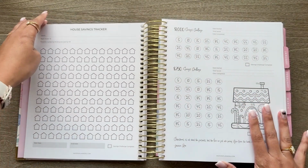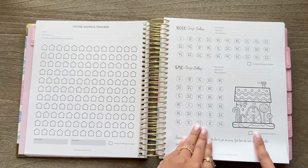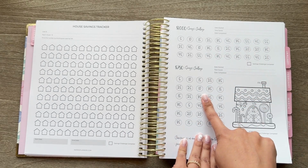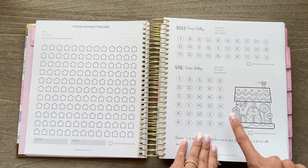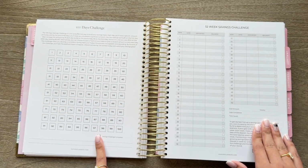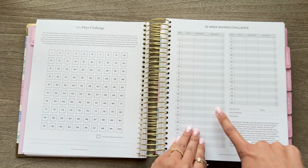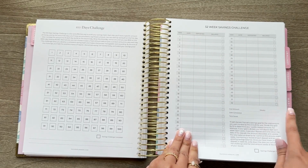You have the house savings tracker where you can track payoff or down payment on a house. Christmas savings tracker, 1,000 and 750. You can do either or both of them. Color in this little gingerbread house as you go. You have the 100-day challenge, the 52-week savings challenge that you can say how much you're putting in each week and then keep updating with your balance each week.